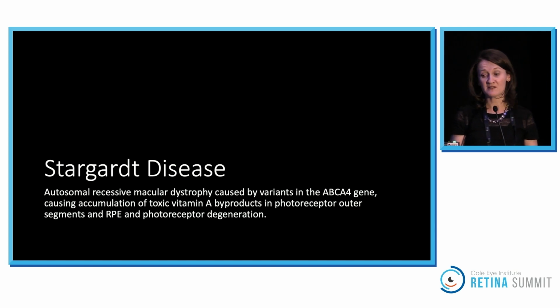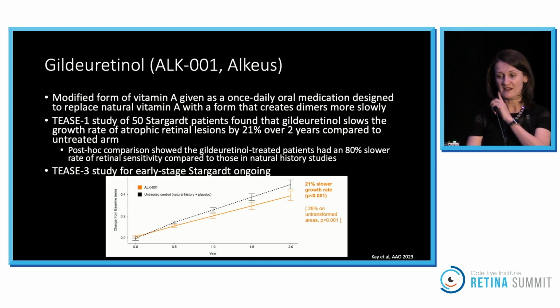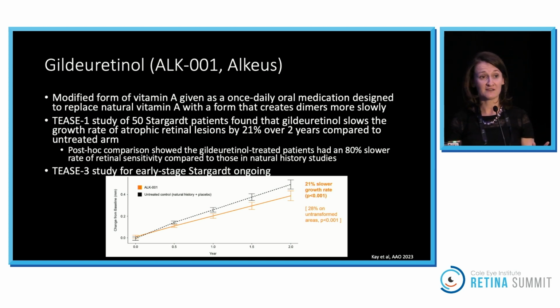So let's talk next about Stargardt disease. As a reminder, and I know we have some trainees in the audience, this is an autosomal recessive condition caused by variants in the ABCA4 gene, causing accumulation of toxic vitamin A byproducts in photoreceptor outer segments. And so gildaretinol is a modified form of vitamin A that's given, very attractively, as an oral medication, and it's designed to replace the natural vitamin A with a form that creates dimers more slowly. So they've examined this in the various TEASE studies.